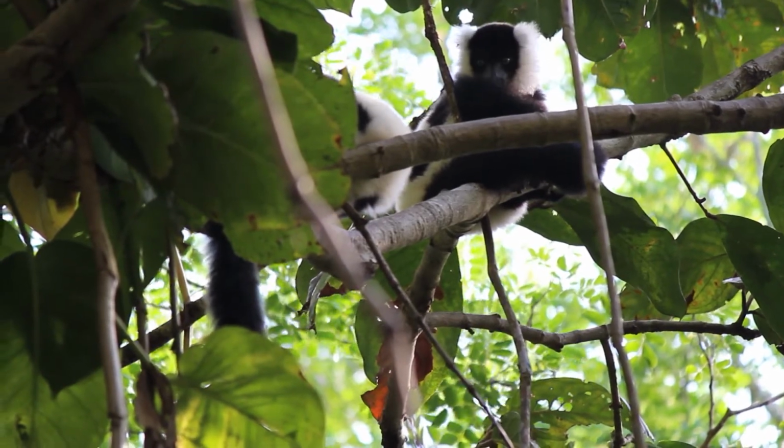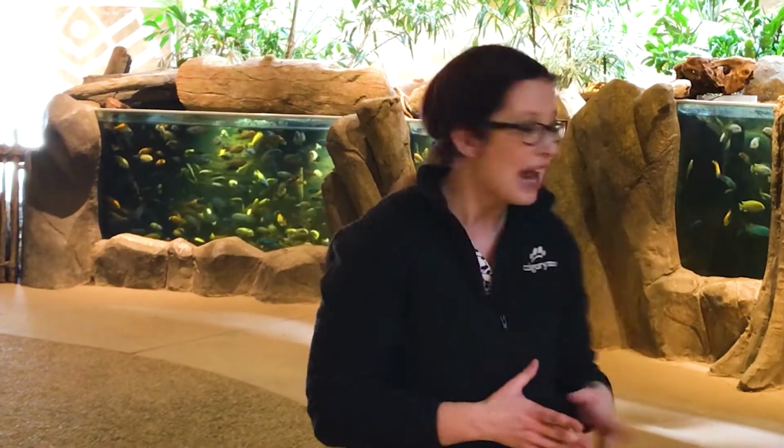Now, there are parts of the world that have some really interesting types of biodiversity, and I'm standing here in front of the cichlid fish habitat. Most people come into the rainforest building and they make a beeline to see the gorillas, which are really cool and amazing. But we have one of the best examples of biodiversity right here.